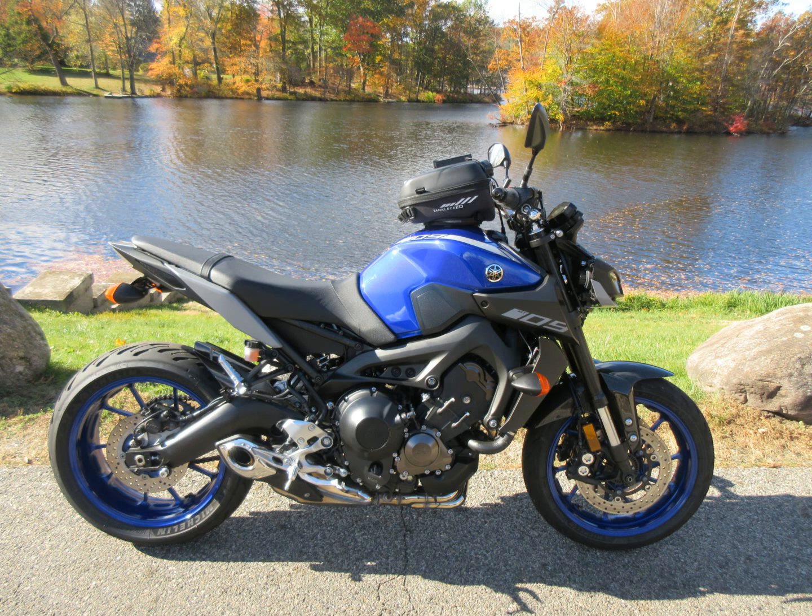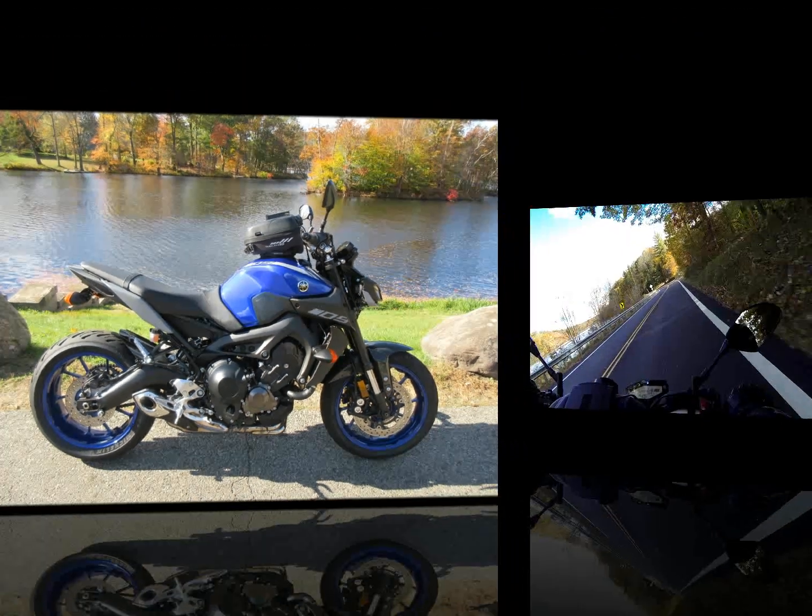And needless to say, with the combination of the leaves and a little bit of moisture early in the morning and this new pavement, there are still some slippery spots, even though it's beautiful. The traction control on this bike works perfectly. You can feel it coming on. You can feel it cutting the power at times. And you never have to worry about doing a wheelie with the bike.